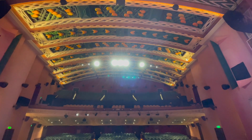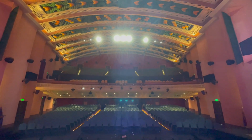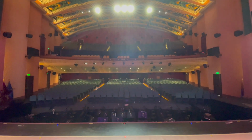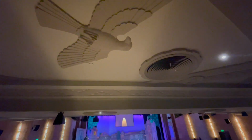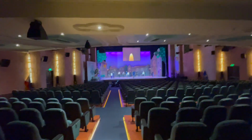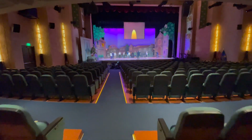The interior of the theater is beautiful. The seats have been refurbished. There are about 900. There's an orchestra, loge, and balcony. There's an orchestra pit. What was truly impressive is how they did major repairs without compromising the integrity of the original design.